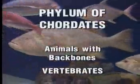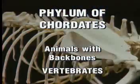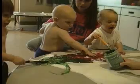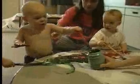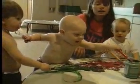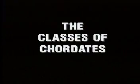The phylum of chordates contains all the vertebrate animals. Vertebrates have backbones with nerve cords inside of them. Because we humans are members of this phylum, we will go into a little more detail in this section and examine the most important classes of chordates.